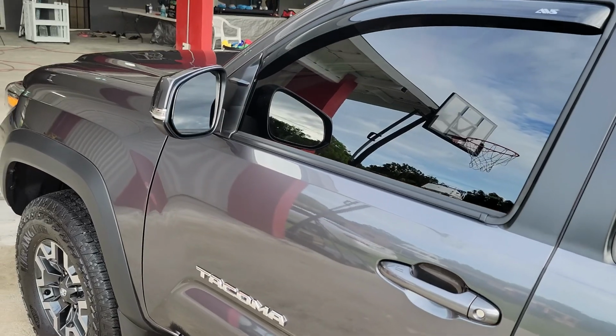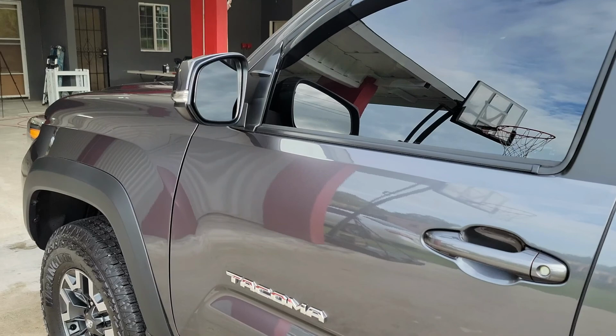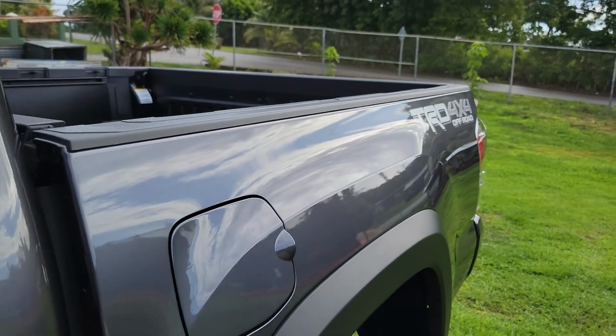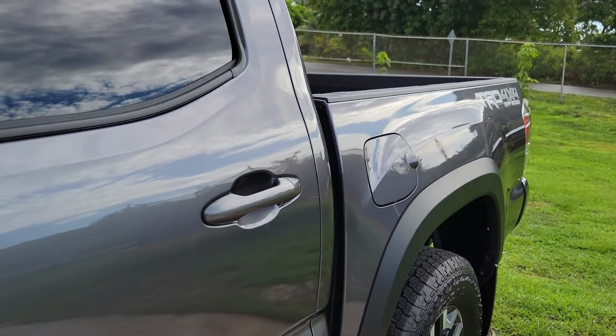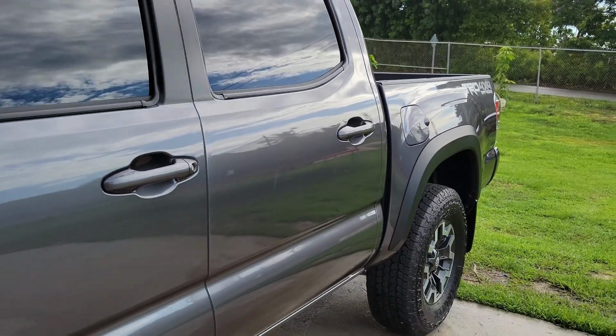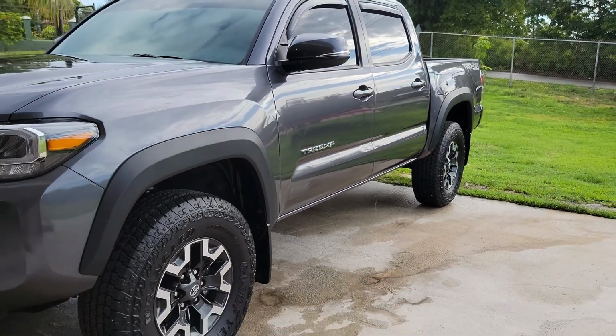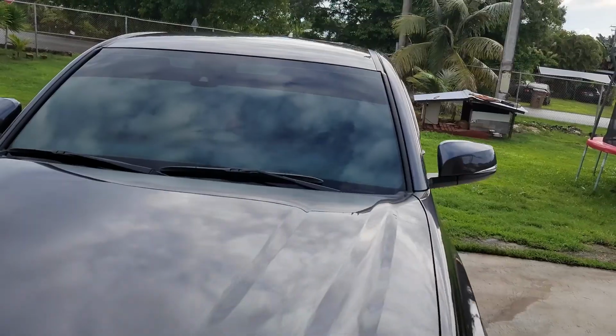And then after that, I did the light paint enhancement, going around the entire vehicle doing a light polish, removing all those surface level imperfections, which was barely anything. There was really nothing on the vehicle besides the hood and the roof with the water spots. And then after that, I did the ceramic coating application. I did the face of the rims, the whole entire exterior, and the windows.